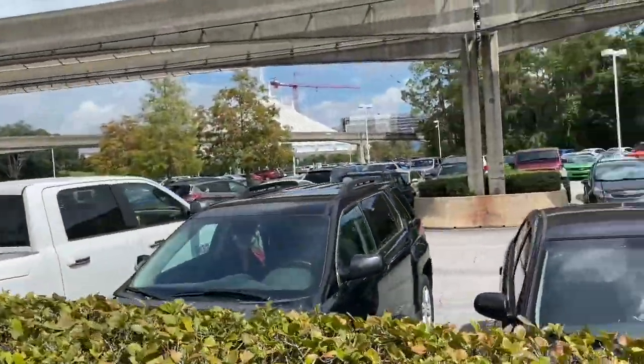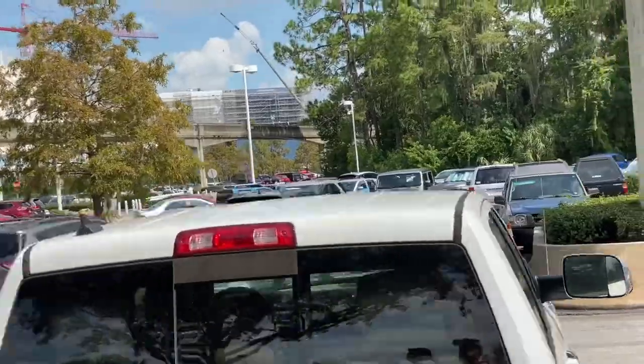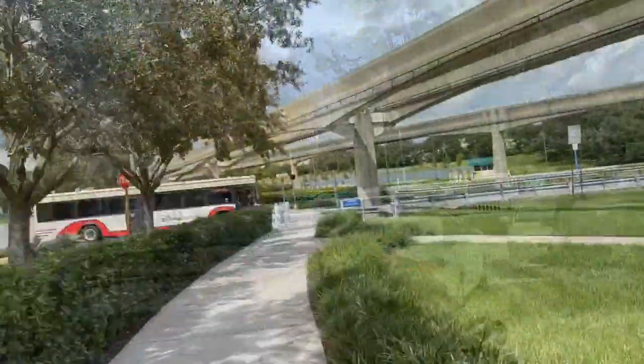There's some Tron construction. Ooh. Right over there, it looks awesome coming along great.